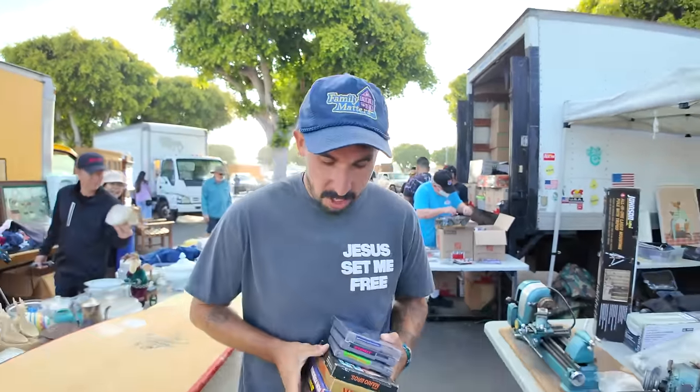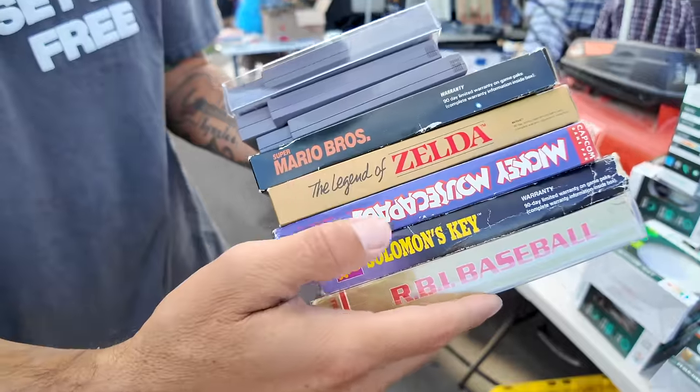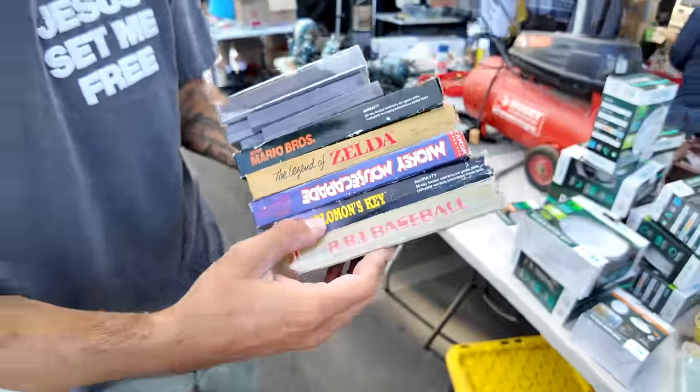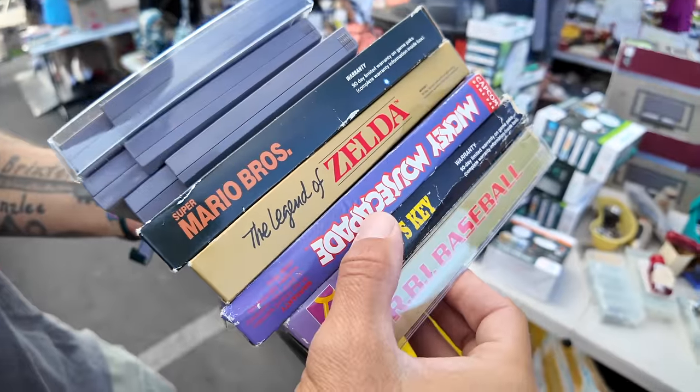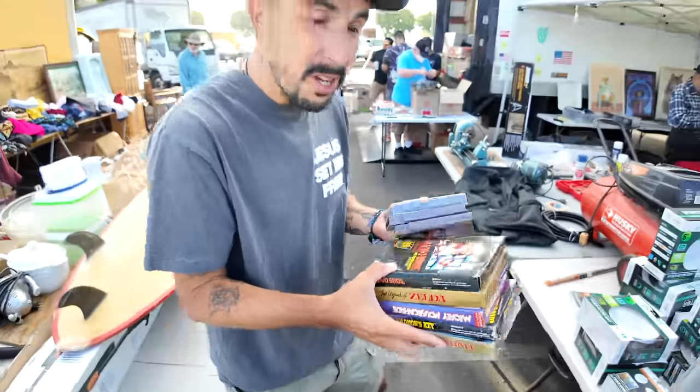Big purchase right now. So of these box games, I needed boxes for every single one of these. I didn't have Solomon's Key at all, so the only one I'm adding of the box games is Solomon's Key. RBI Baseball I had, but now I'm upgrading. Mickey Mousecapade, upgrading to CIB. Legend of Zelda, upgrading to CIB. Mario Bros, upgrading to CIB.